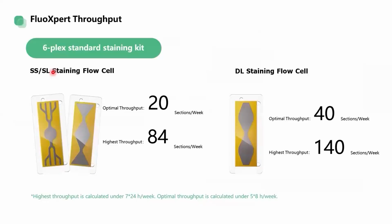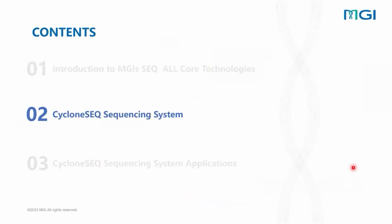How many samples can you run in 1 week? If you use the dual large, you can run up to 140 tissue sections in 1 week. So these are all about the DNA nanoball platform using the DNB-seq technology.